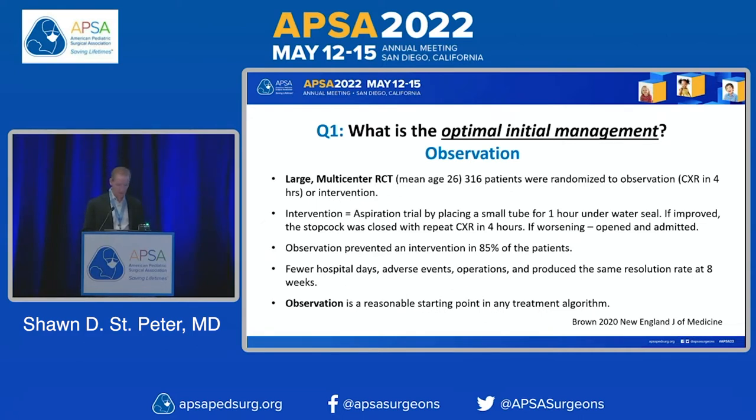The intervention was an aspiration put to water seal. If improved, the stopcock was closed, repeat chest x-ray, and they get to go home. If worsening, then it's opened and they're treated with suction. The observation pathway prevented an intervention in 85% of the patients, so overwhelmingly successful.